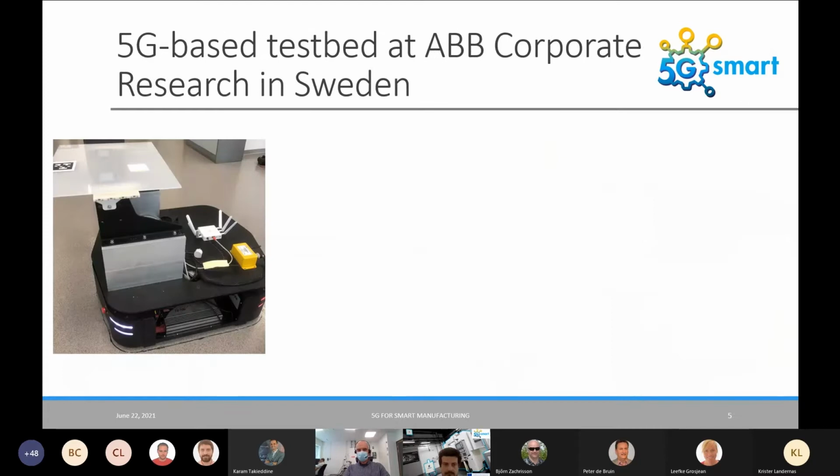Next slide, please. I would just briefly reflect also on the main equipment that we have been using in this work. So we are doing most of the use case development for the first 2 use cases. We do it at ABB Corporate Research Center in Sweden. Here locally, we have an in-house mobile platform, mobile AGV.